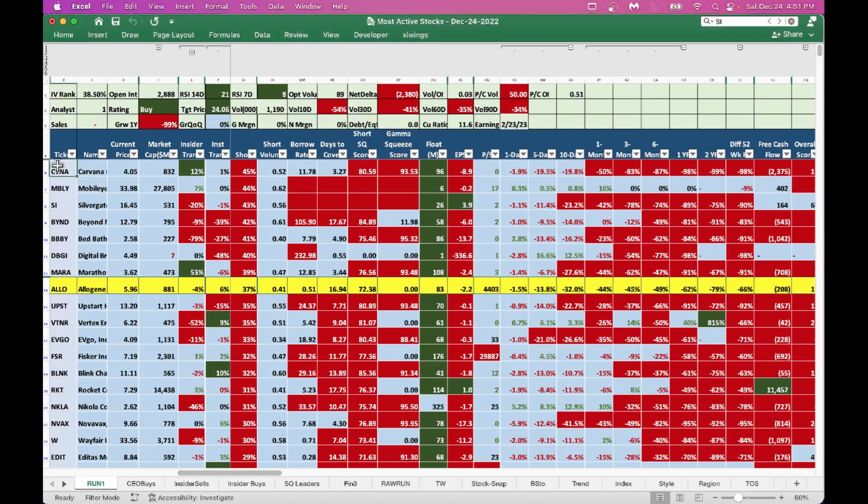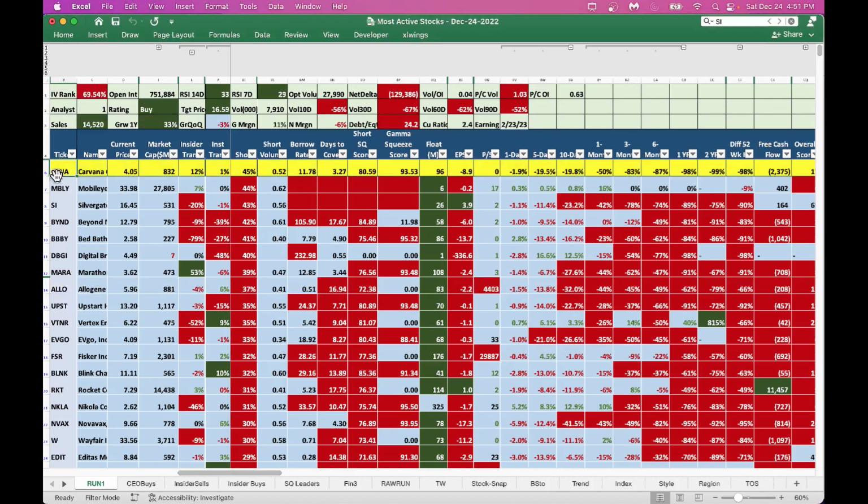And Carvana, as many of you know, has been wondering if they want to go into bankruptcy protection. Most probably they will go into bankruptcy protection, mainly because they have a very, very high debt load. As you scan through here, look at the debt to equity ratio for Carvana. It's 24.2. That tells you their debt is 24 times more than the equity. That's a very big recipe for disaster.